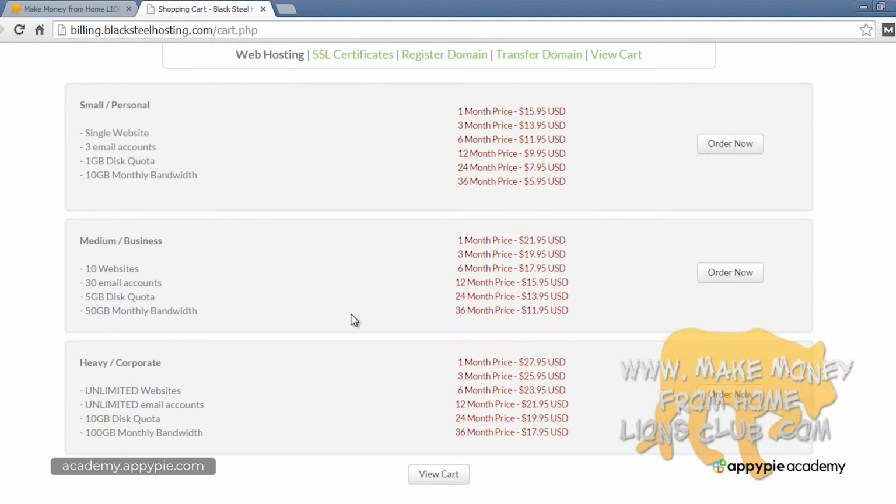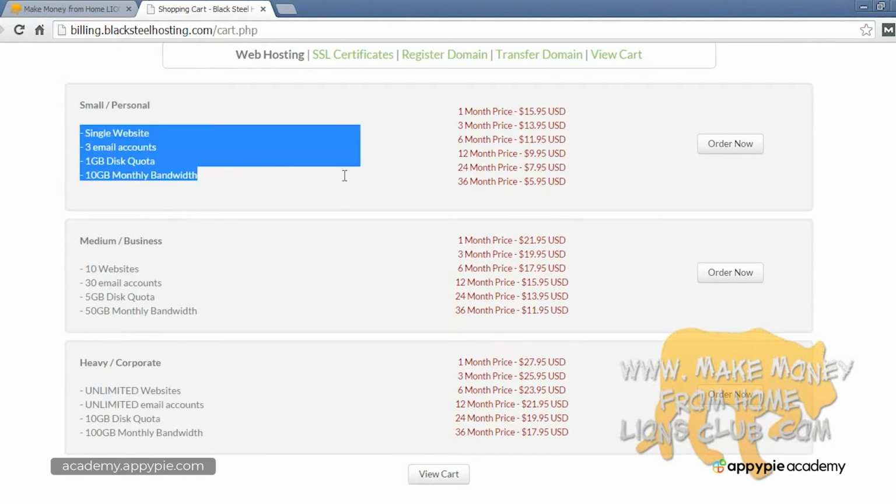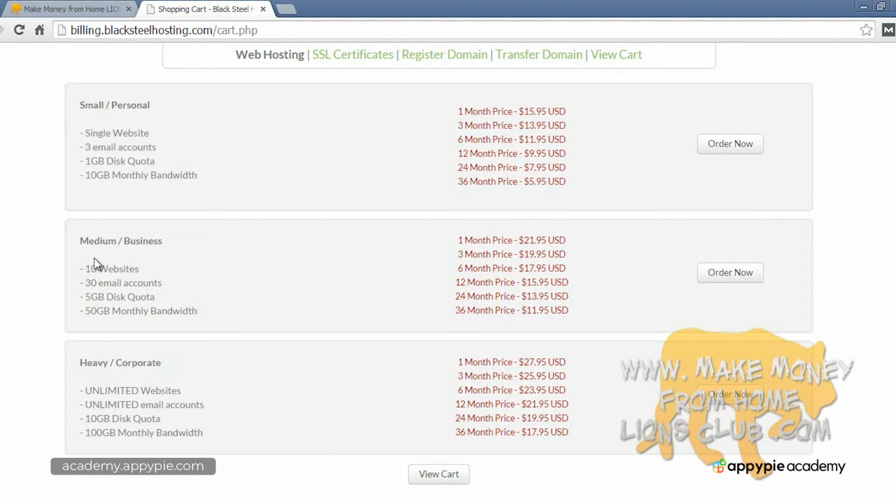So these are your different web hosting options. Here's the extra details here. And actually, if you go to the main website, you'll see all the details you need to know about each plan. But these are the big things that distinguish the small one, the medium one, and the heavy one. Essentially, the small one is for one website. The medium plan is for up to 10 websites. And then the heavy one is for an unlimited amount of websites.